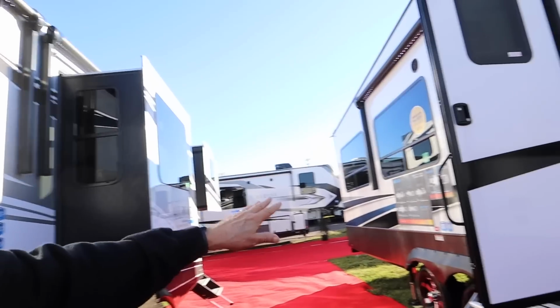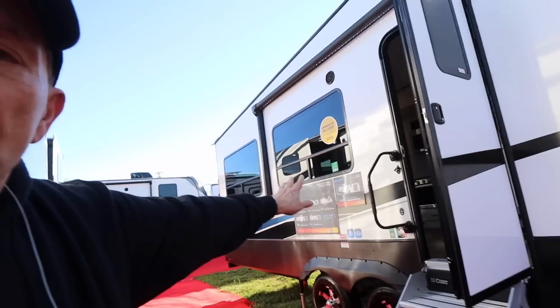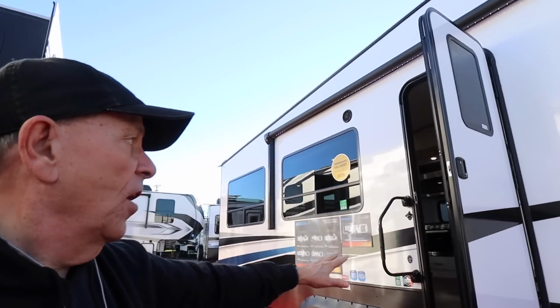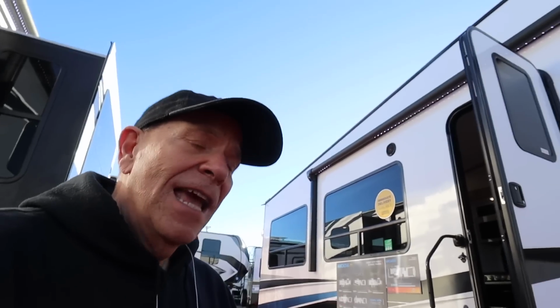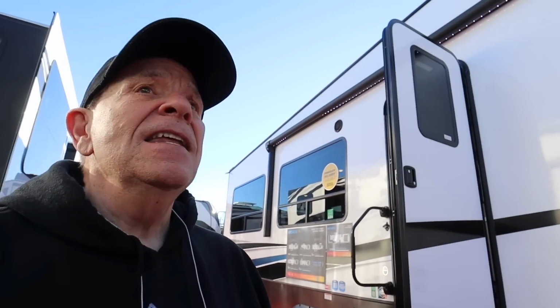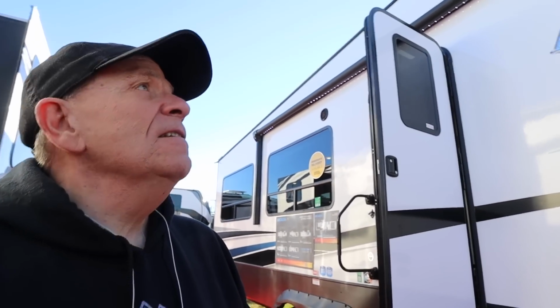The length of this thing, this is one of the smallest one it makes. This is 32.5 feet long. The weight about 9,000 pounds. They advertise that you can tow it with a half-ton. I'd probably do a 3/4 ton, but I've always wanted a 3/4 ton, so this would be my excuse, right? This is the ARCADIA. Let's go inside because you gotta see how nice this thing is inside.